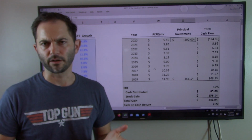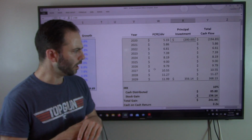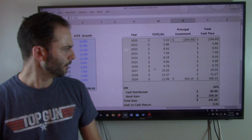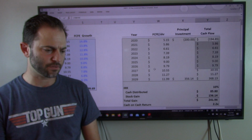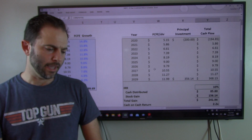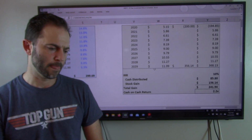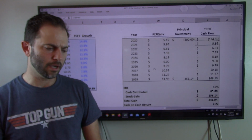They're not making any more acquisitions. They're just going to be a dividend machine. That's kind of what you get. And you get kind of natural appreciation, what's built up in the pipeline. So then you exit the business at 350. You get this cash flow over time, and it's roughly 10% IRR. And that's a 2.2 times cash on cash return. And to me, that smells about right.